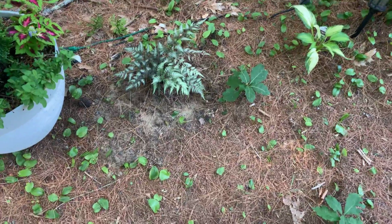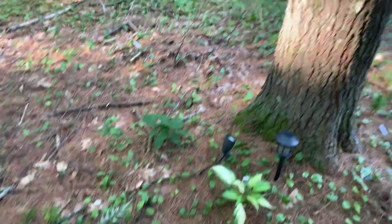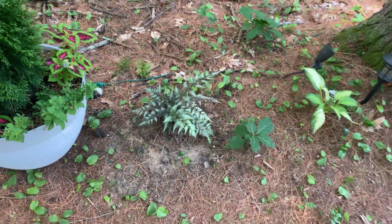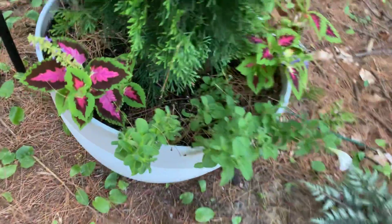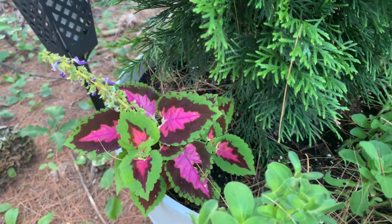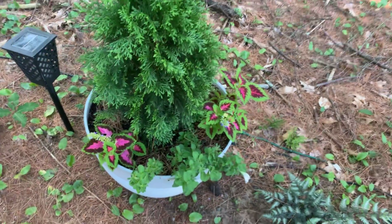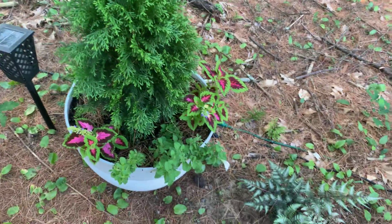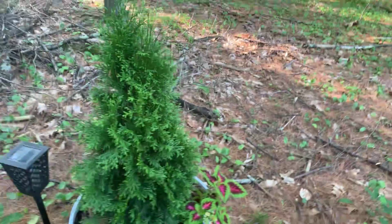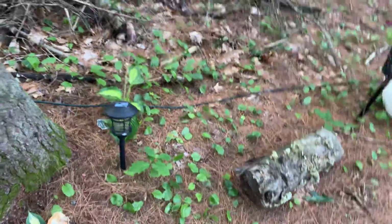Japanese painted fern. Look at how cute that is. I'm hoping it will send off lots of spores and fill in as much as it wants to. And coleus. I knew you had flower spikes, but I didn't know you were that pretty. Yeah, I just bought a flat of it from Home Depot because there was not much else that looked healthy. And I put it in with the arborvitaes just to fill up space. Flower that went over from the hosta over there.